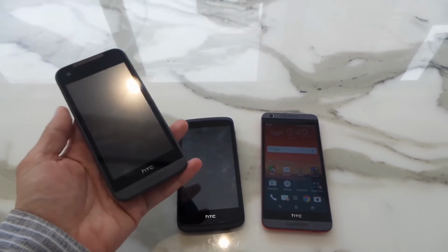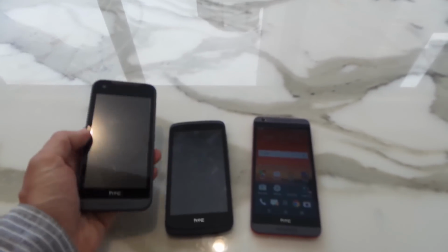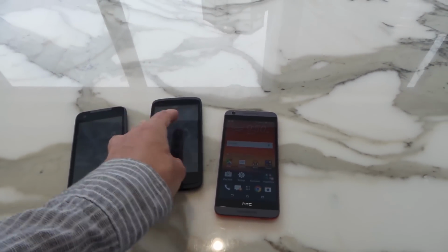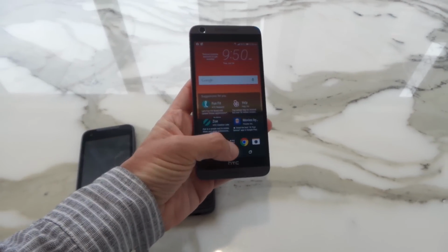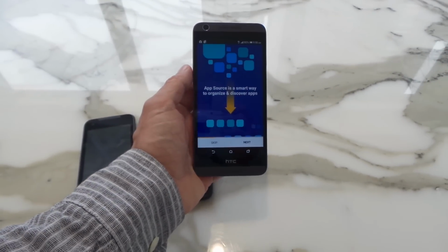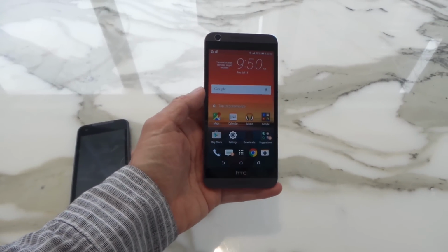Now, one of the interesting things about these phones is they are all running the new Qualcomm Snapdragon 210 processor at 1.1 gigahertz. I haven't seen a Snapdragon 210 phone before, so it'll be very interesting to benchmark these and tell the performance. HTC says that all the carriers have been happy with the performance, but of course, we'd like to see if we're happy with the performance.